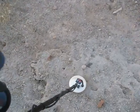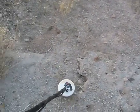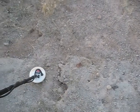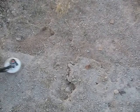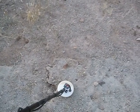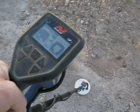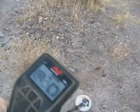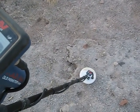This is where people get in trouble with this machine. I know I repeat this time and time again. Now this machine's running quiet as can be. Okay. That's a target. Probably a big piece of trash, but I'll probably dig it up here in a minute anyway. But you can see it's all going left, a little bit to the right, back and forth. I dig those. Back to the detector.